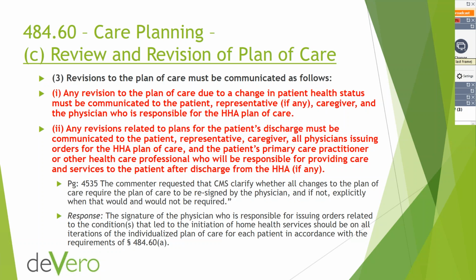Any revisions related to the plan of the patient's discharge must be communicated to the patient, the representative, the caregiver, all physicians issuing orders on the home health care plan, and the patient's primary care practitioner or other healthcare professionals who will be responsible for providing care and services to the patient after discharge. So this is a step that you may already be doing. The emphasis is on all physicians that are issuing orders for the patient.